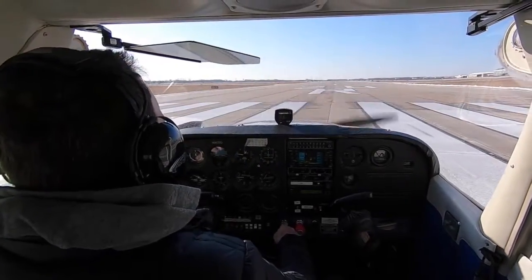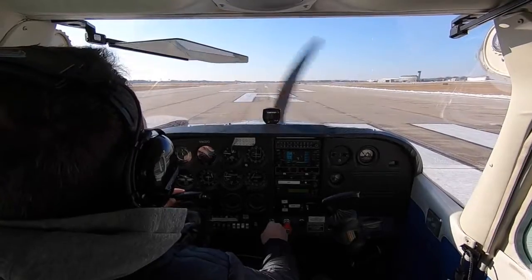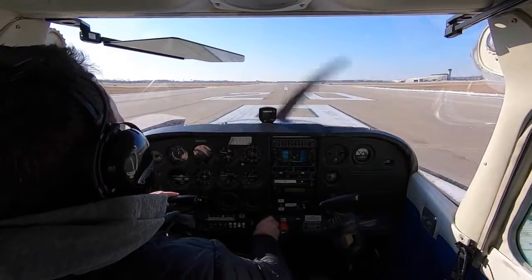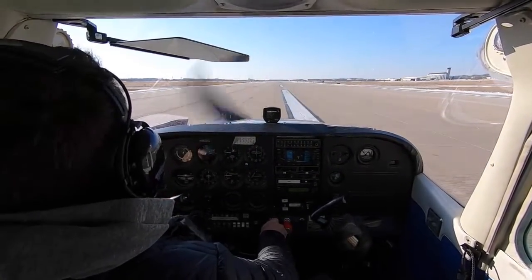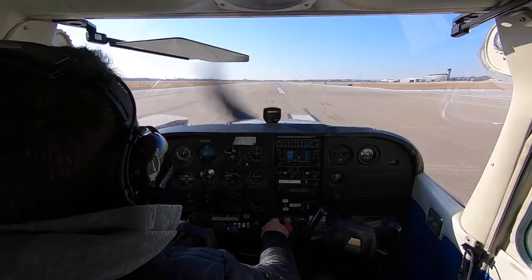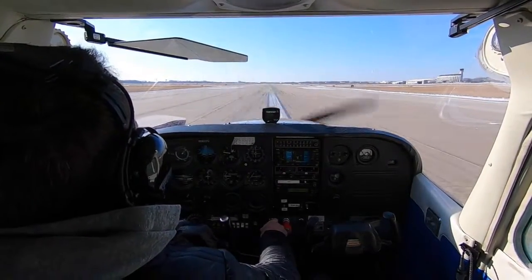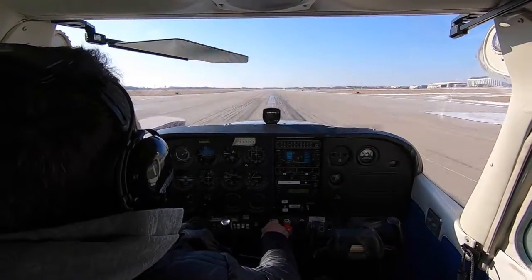All right, so we're on 20 right. We're gonna have a right crosswind. So, all right, feet to the floor. Power set. Gauges in the green. Airspeed is coming alive. Rotate.